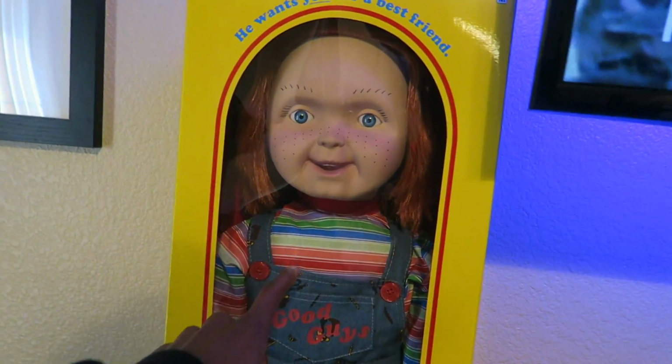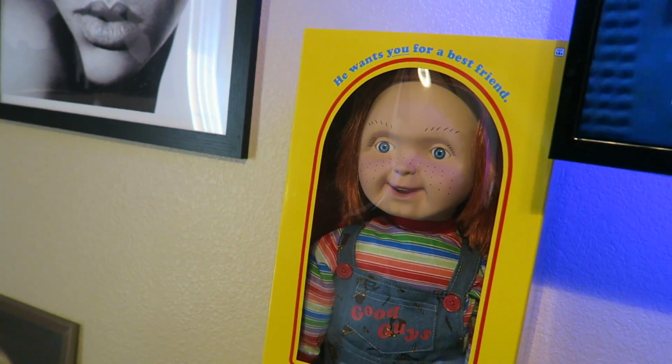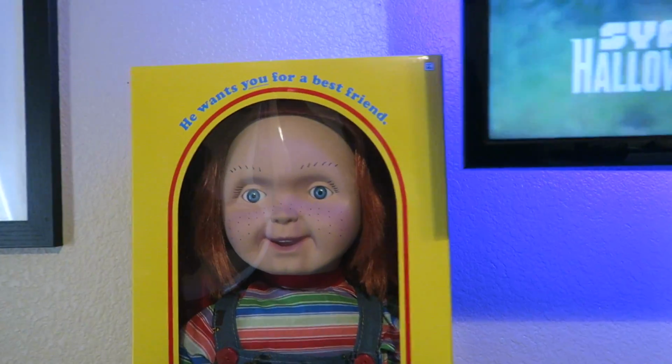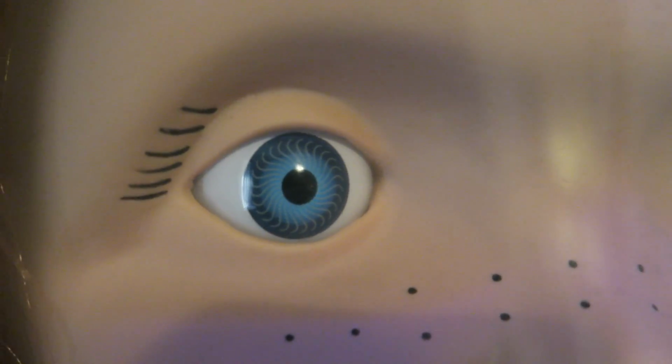I even think this is the one that has the battery pack in his back. So if he starts talking in the middle of the night or starts blinking or something, I don't know what I'm gonna do. Honestly, I'd still probably keep it. I'm gonna try and show you guys a close-up of his eyes because his eyes are creepy as hell. They're glossy and they look realistic. Bro, imagine he blinks right now. Dude, I love this so much. Honestly, the best thing I've ever bought.